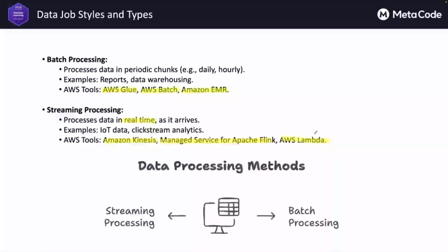So understanding the difference between these two styles is crucial for choosing the right AWS service for your workload. Now let's break this down further by comparing batch and streaming jobs side by side.